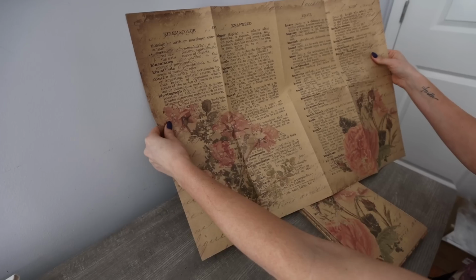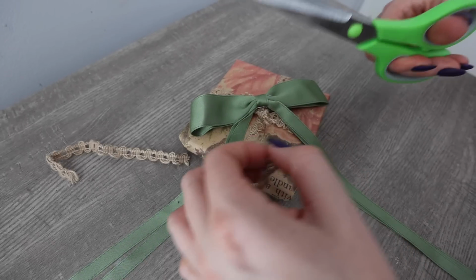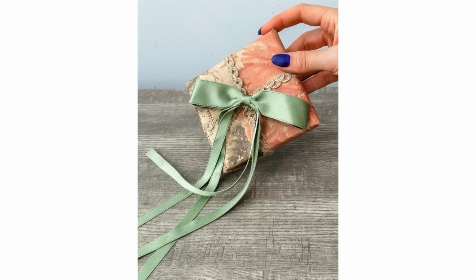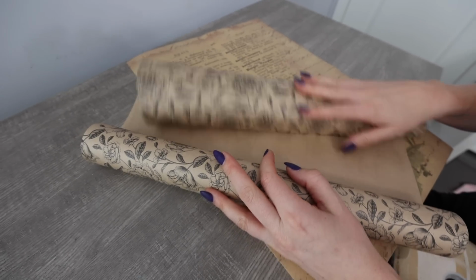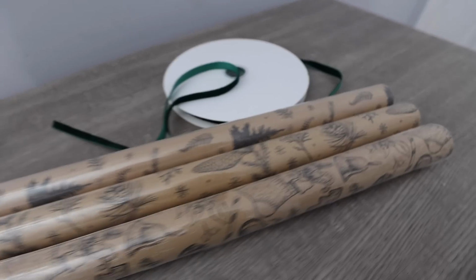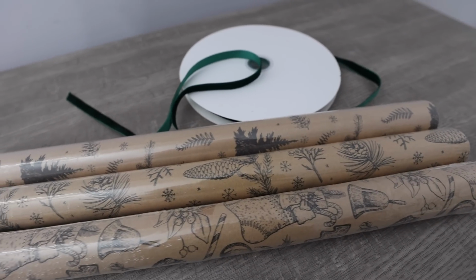I get all of my hair bows on Amazon too, and what's really great about those is you can actually use them to wrap gifts this holiday. So rather than tying a bow, you can just add one of these to it, and then the person you're gifting to has a hair bow that they can use. I also love getting my wrapping paper on Amazon. They have so many incredible options right now. Lots of them look very vintage and cool. It ships right to you, and it's really quality stuff, and it's really affordable.